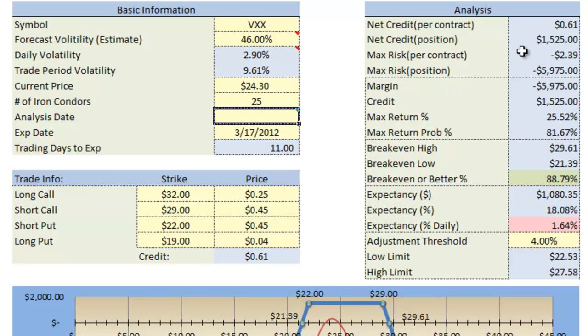Ran the numbers. We're getting 61 cents credit. That puts our max risk per Iron Condor on this at $2.39. So overall, our return on the margin is 25.52% if we hit the max return. We get an 81% chance of hitting the max return based on our forecast volatility. So pretty good numbers we're looking at right there. Even better than that, we get an 88, almost 89% chance of break even or better on this trade. That's assuming we do nothing to touch this trade before it closes out in 2 Fridays from now.